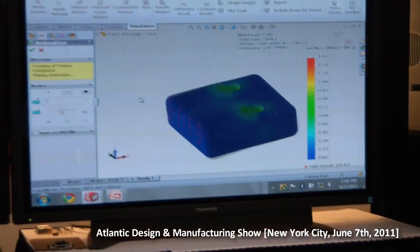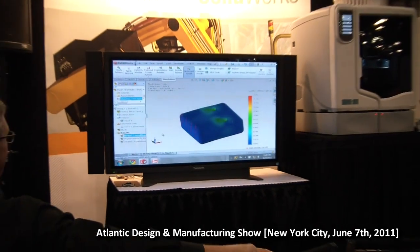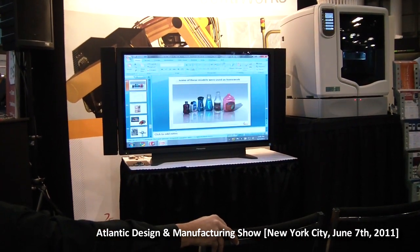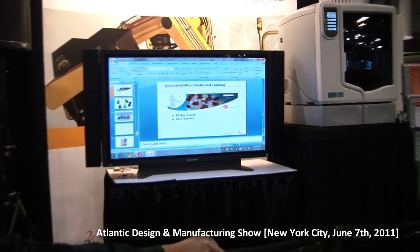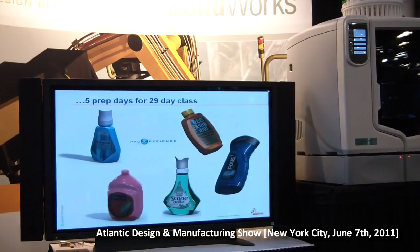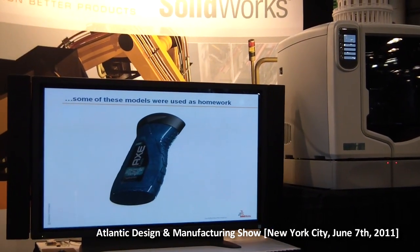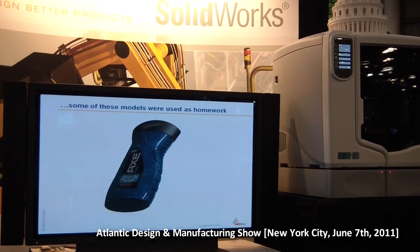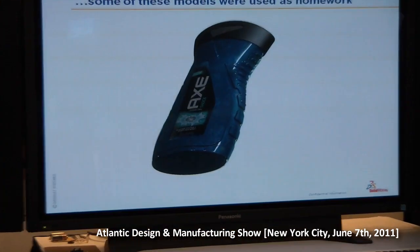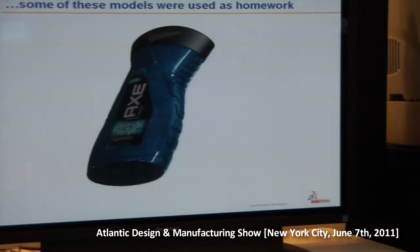I want some more. Show me some fancy bottle stuff. Didn't you do some bottles or something? Yeah, I did some bottles. What size do you want to do? These bottles? Yeah, it took me 2.5 hours to do that from scratch. No way. Yep. Including rendering. I took an Axe bottle, took a picture of the front, picture of the side, picture of the top.